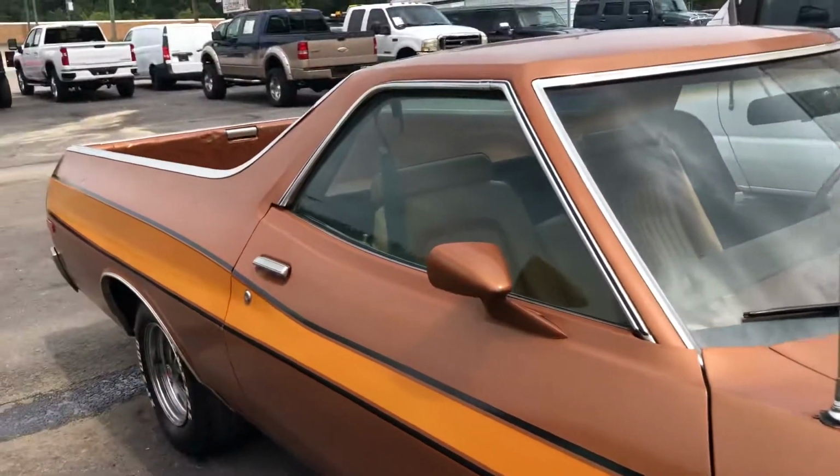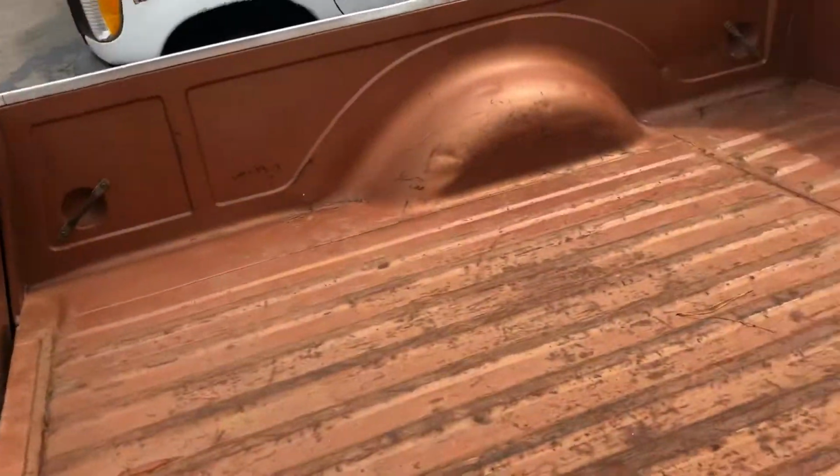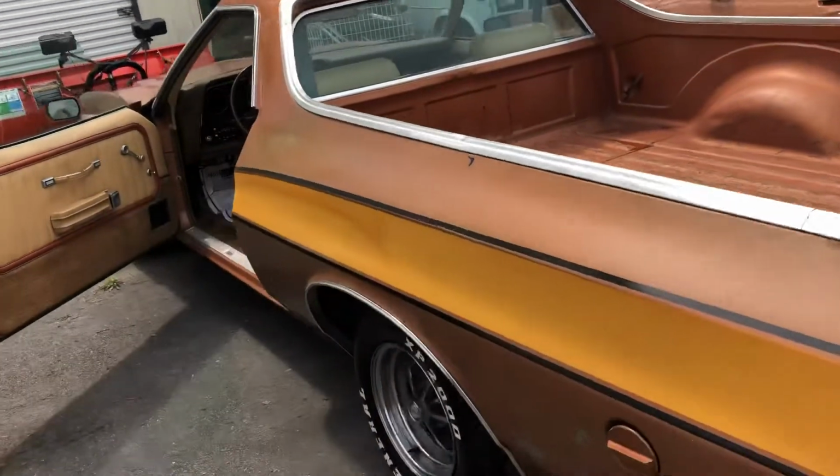This one here is starting and moving, but I would not say it's to a running, driving state until the carburetor and the fuel system is gone over. Those are on the website, davis4x4.com.